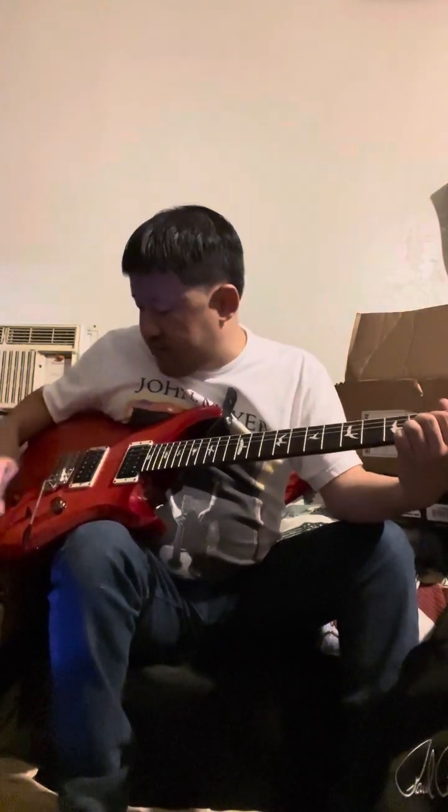Let's do the same thing. So this is the bridge, single coil. Bridge humbucker. In between, the middle position, single coil. In between, humbucker. Neck position, single coil. Neck position, humbucker.